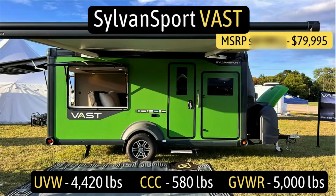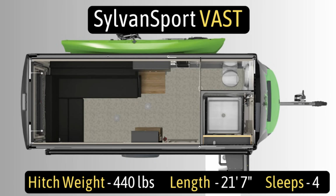This travel trailer is the SylvanSport Vast. It has an unloaded vehicle weight of 4,420 pounds, a cargo carrying capacity of 580 pounds, for an overall gross vehicle weight rating of 5,000 pounds. The hitch weight is 440 pounds. It measures 21 feet, 7 inches long, and it can sleep up to 4 people.